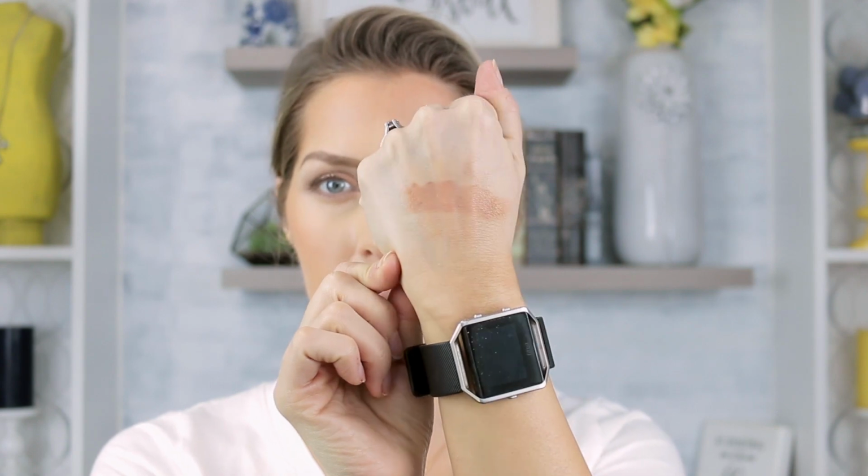Y'all, this Clinique, it gets patchy when I put stuff on top of it. So this is the bronzer. Obviously, this is a very heavy swatch, but that's the medium shade.